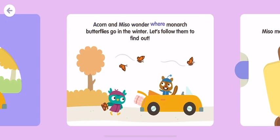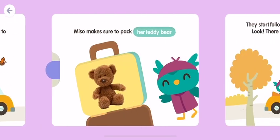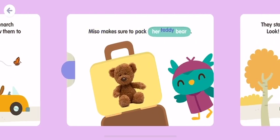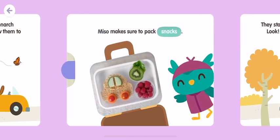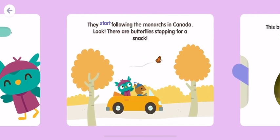Acorn and Miso wonder where monarch butterflies go in the winter. Let's follow them to find out. Miso makes sure to pack her teddy bear. Miso makes sure to pack snacks. They start following the monarchs in Canada.